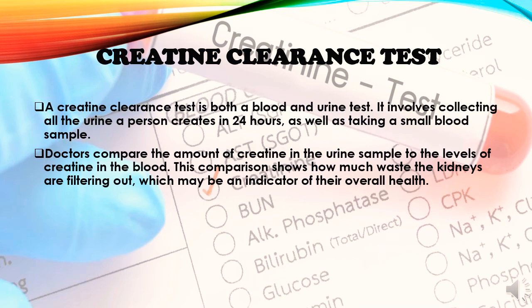Kidney clearance test. This can be done both by the blood and the urine. It involves collecting all the urine a person creates in 24 hours as well as taking a small blood sample. In this, the amount of creatinine in the urine sample is compared to the level of creatinine in the blood. This comparison shows how much waste the kidneys are filtering out, which may be an indication of the overall health of the kidneys.